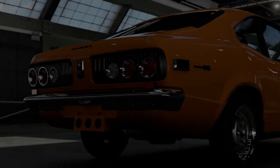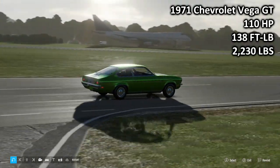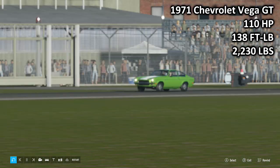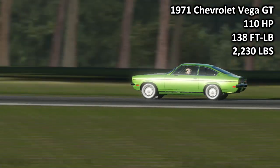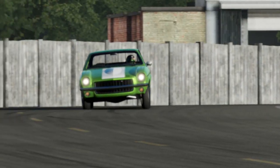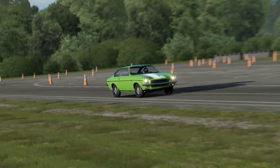So, that's the lowdown on these forgotten champions of innovation and outside-the-box thinking, but which one is faster? It's time to head to the track. We begin with the 1971 Chevrolet Vega, 110 horsepower, 138 foot-pound torque, 2,230 pounds of weight. This is the torquiest car here today, and it is indeed the heaviest car here today, although 2,230 pounds is hardly heavy. Interestingly enough, both the RX-3 and the Chevrolet Vega are actually tied at 110 horsepower, so it really is the battle between more torque or less weight.